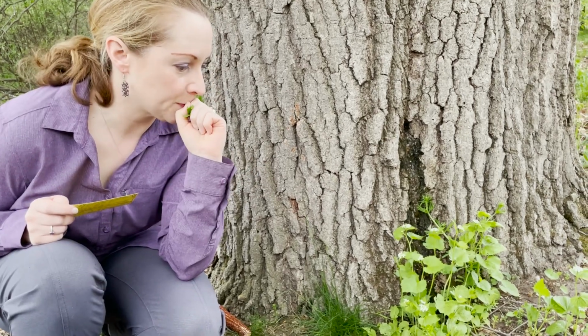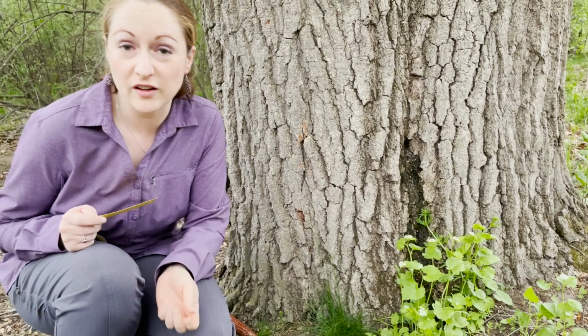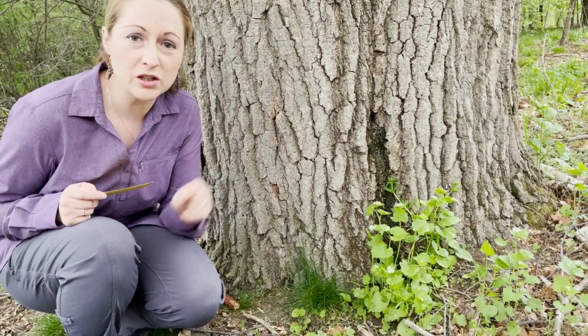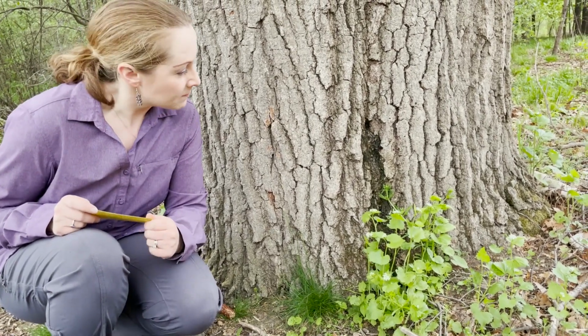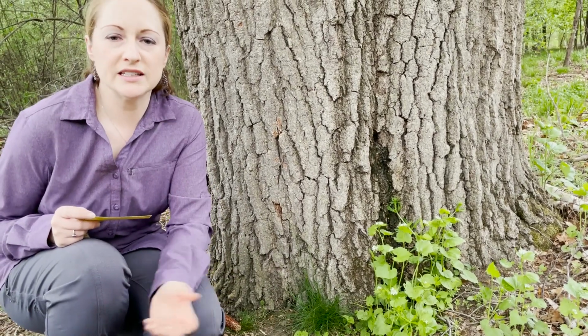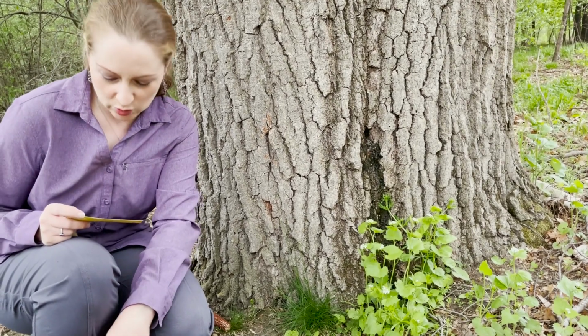Some lookalikes would be our native violets, which also have heart-shaped leaves, but their toothing is sharper and much more regular in pattern. Maybe gill over the ground, that's a non-native plant. It isn't particularly invasive. I wouldn't worry if you accidentally pull some of that.